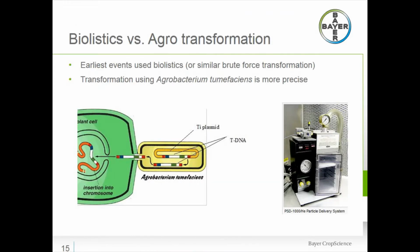Okay, so the earliest events were generated using biolistics, kind of brute force. This is the so-called gene gun. Current protoplast transformation was also a route that was sometimes taken. BT11 was produced through protoplast transformation. Today, we take advantage of the very elegant Agrobacterium tumefaciens system, where it's a lot more precise, and you can dictate better what goes in. Now, sometimes it doesn't always happen perfectly. That's again why you do many transformations and screen many events.